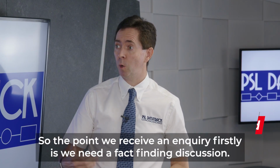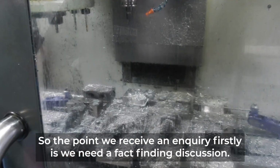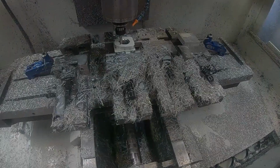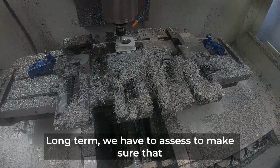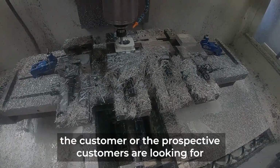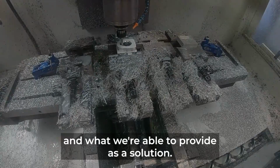Okay, so to start with, we have to have that discussion to determine what the customer really needs. So the point we receive an inquiry, firstly, we need a fact-finding discussion. We need to understand what the customer's pain points are, what issues they've currently got, what the real benefits they want long-term. We have to assess to make sure that there's enough synergy between what the prospective customer is looking for and what we're able to provide as a solution.